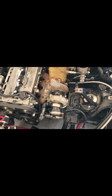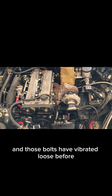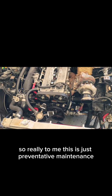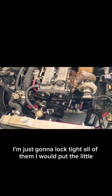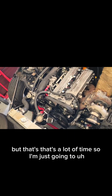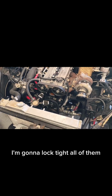Now, like I said, I've been doing a lot of work on this car, and those bolts have vibrated loose before, and I haven't had those same problems. So really, to me, this is just preventative maintenance. I'm just gonna Loctite all of them. I would do the wire method, but that's a lot of time. So I'm just gonna Loctite all of them.